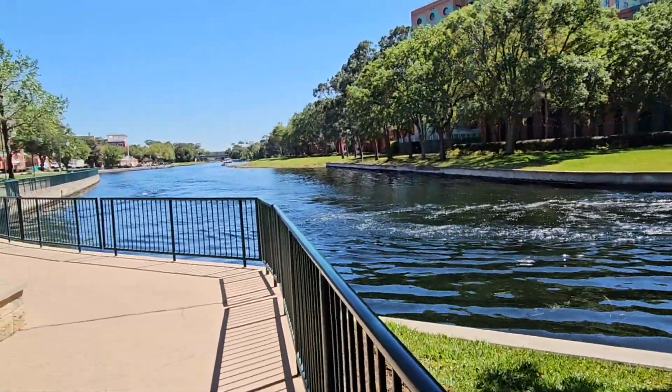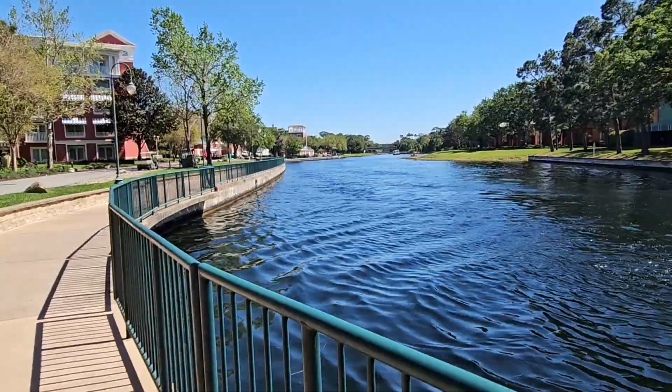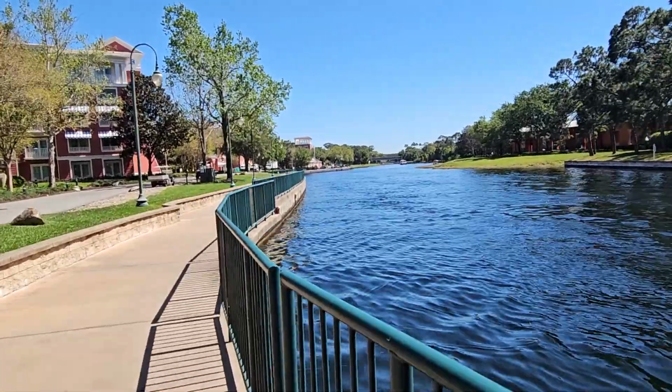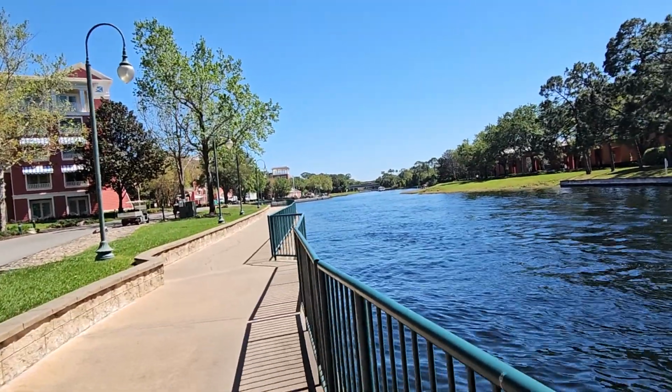Yeah, and now we're going to be walking along the river. This walkway follows the river all the way up to Hollywood Studios. From this point, you can't go wrong. You just stay on this path and you'll end up right at Hollywood Studios.